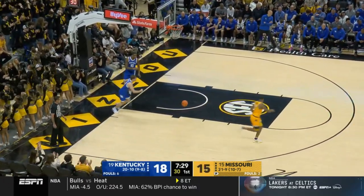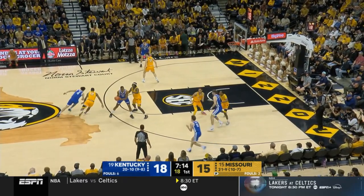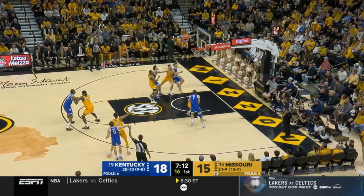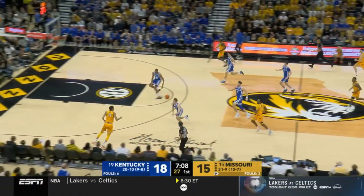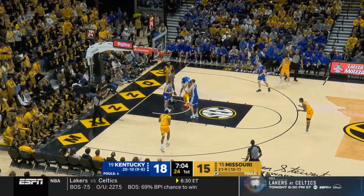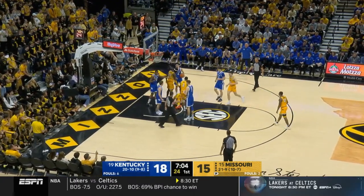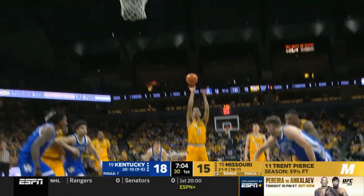Perkins is right down the pipe. Perry tees one up. That's off the mark. And Missouri with an opportunity to push. Here's Pierce. And he takes the ball with him to the ground, and a whistle will go against Kentucky. Missouri in the bonus at 7-1 for Trent Pierce.